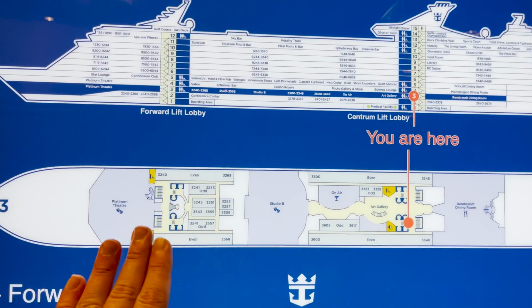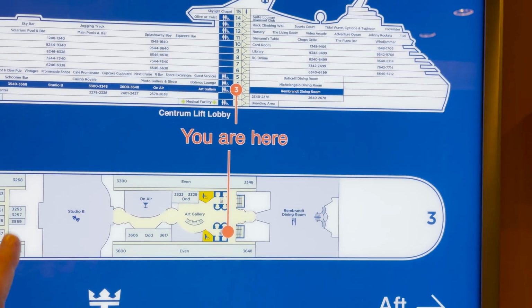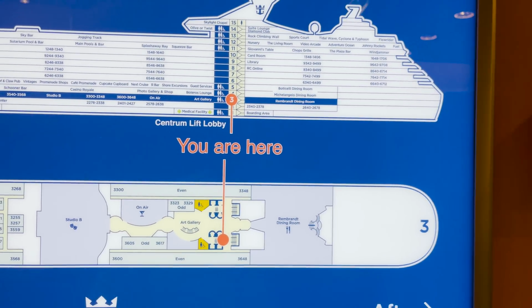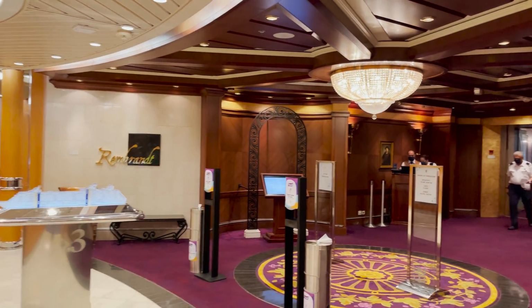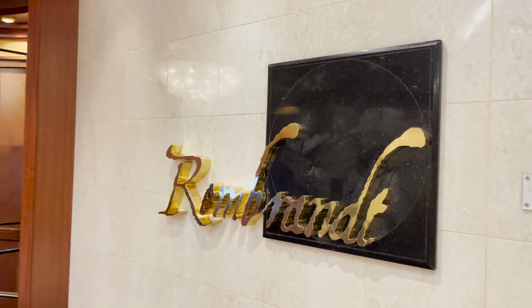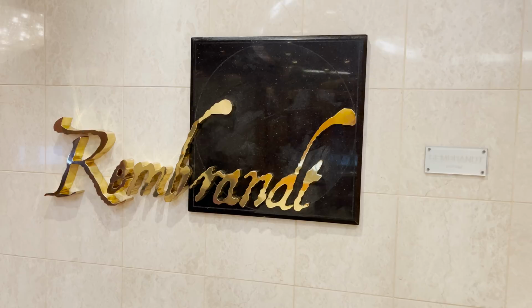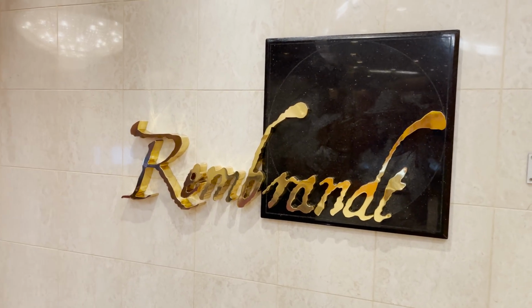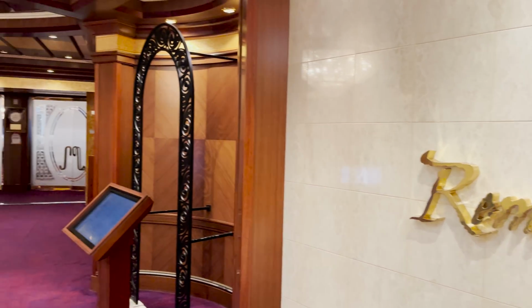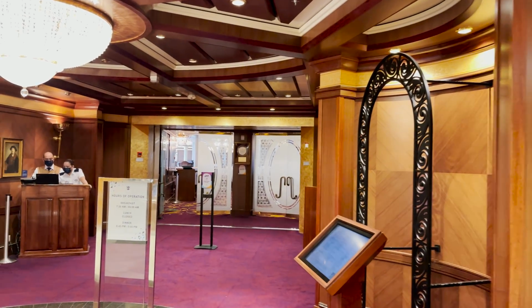Back on deck 3, we took care of the theater at the front, just had some staterooms. Now we're going to show all of this part. So let's turn here first and head to the back. And what we'll find is Rembrandt. Now this is the name of one of the main dining rooms, or should I say main dining floors, because it's actually all just one room. They have 3 different floors though. So Rembrandt's here, then they have Michelangelo and Botticelli.